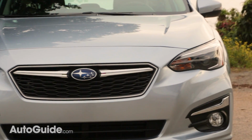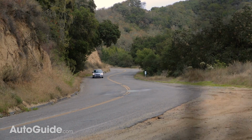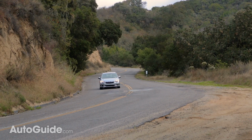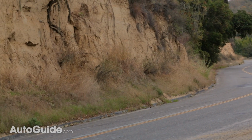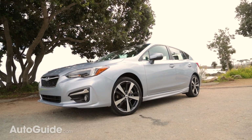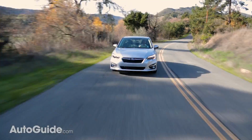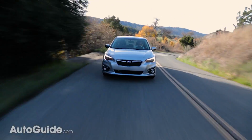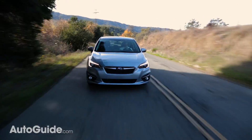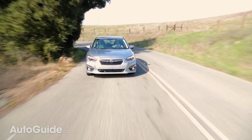It's been completely overhauled from the ground up, right down to an all-new platform. And speaking of the platform, this is Subaru's all-new global architecture that it plans to put under every new car it's building moving forward, including electric vehicles and its pending three-row crossover. That versatility is important to Subaru, but what really matters when it comes to this Impreza is how that new platform improves the overall driving dynamics.